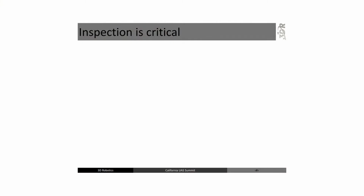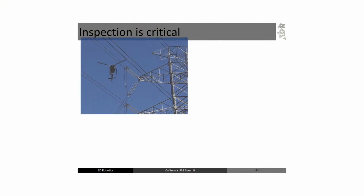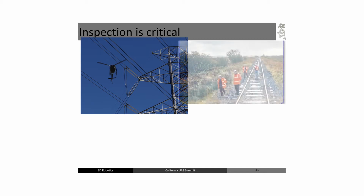Okay. So inspection of these things is all very important. Right now they're using helicopters to inspect all these things. And those of you that are old enough to remember Clint Eastwood movies, there's a scene that starts like that in a Clint Eastwood movie and ends badly. You can also send these guys out in their orange suits to inspect, but it might take a little too long.